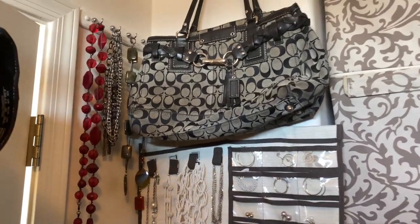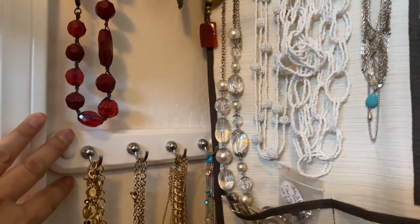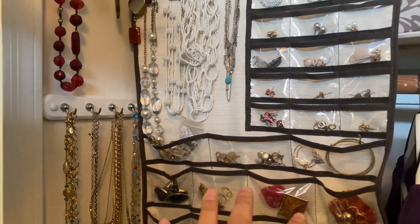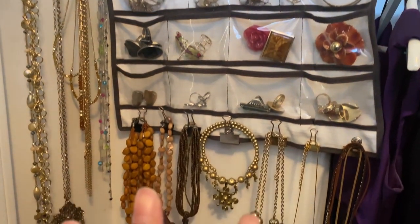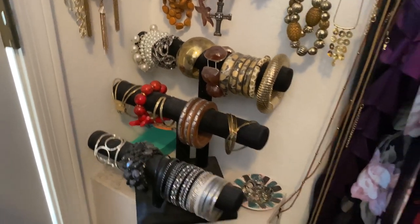at least for me. All my necklaces are here, and these are just like those key rack hooks. More necklaces. This is a jewelry organizer that you could get at a store like Ross. And these are all my earrings. And you see bracelets, shorter necklaces, and more bracelets. Oh, I did want to show you a secret stash. I do have some more jewelry there. And then this holder for my watches.